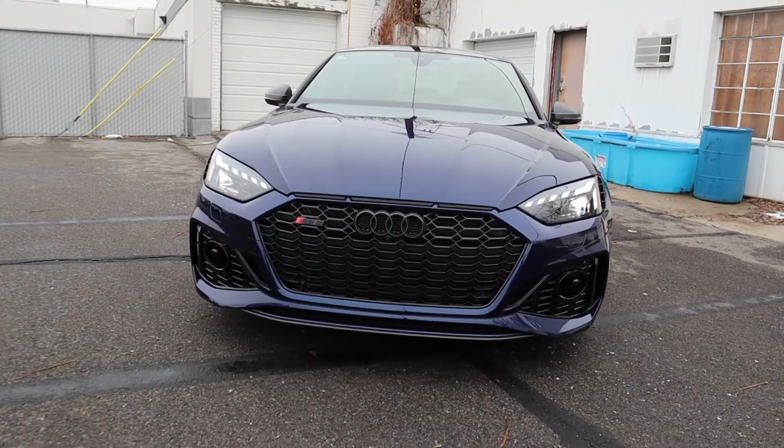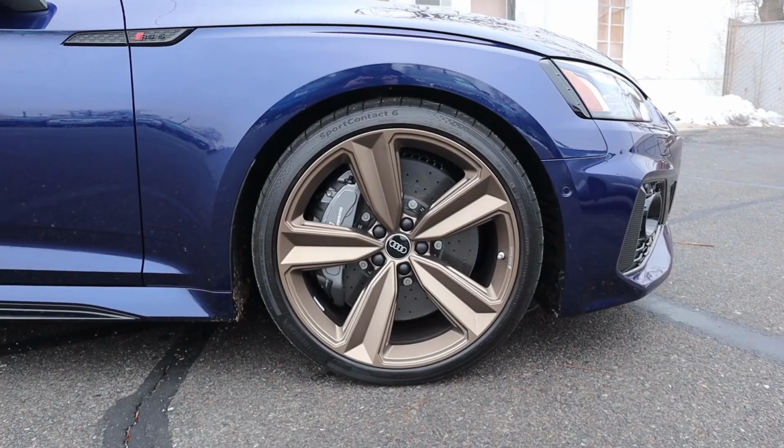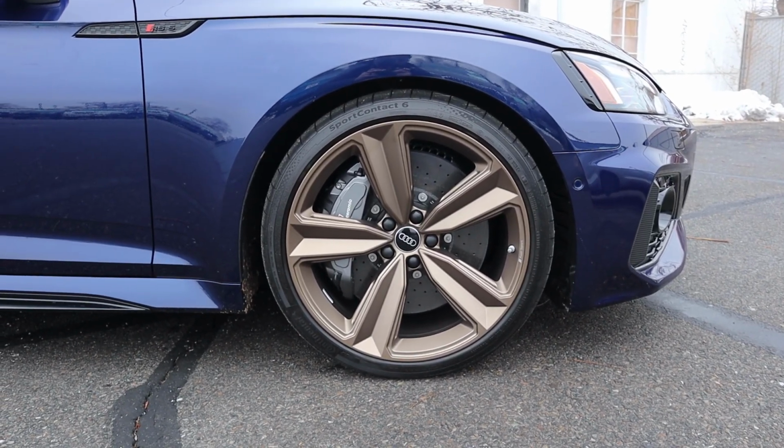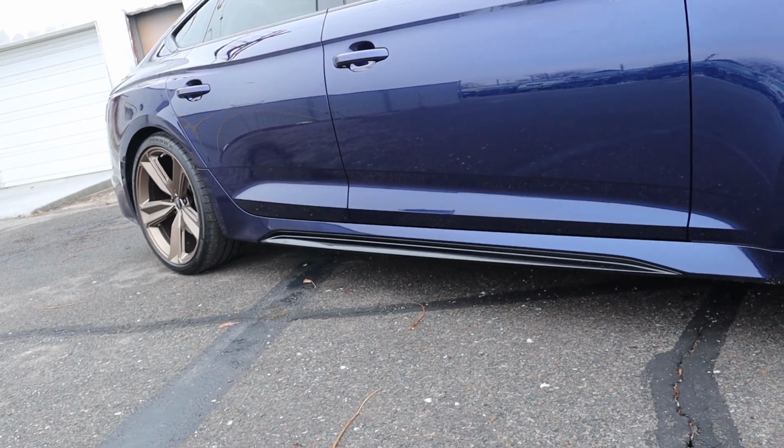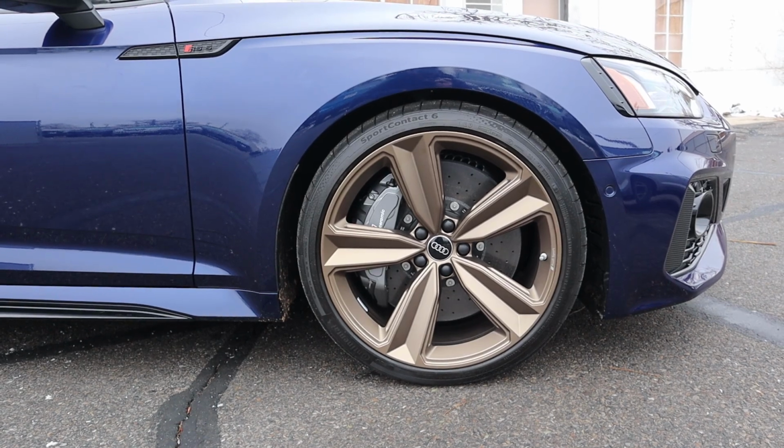I mean, look at that. That thing comes down the street, you know it means business. Come around the side here, our tire and wheel setup is 275/30/20 in the front and over in the rear as well. And just look at these bronze wheels. In contrast with this blue, it's such a cool look.